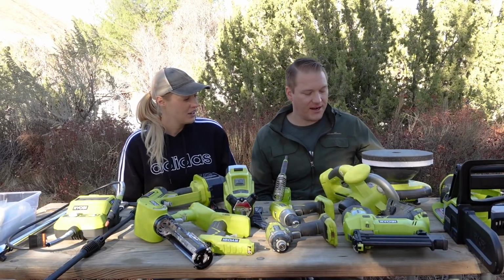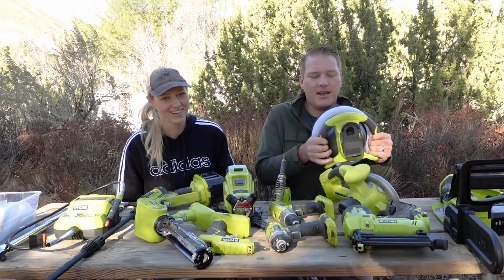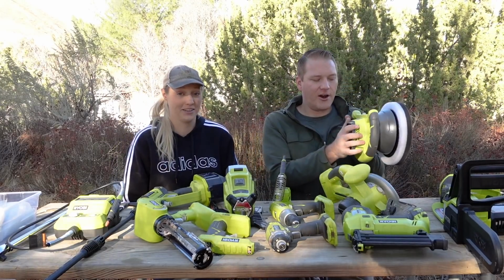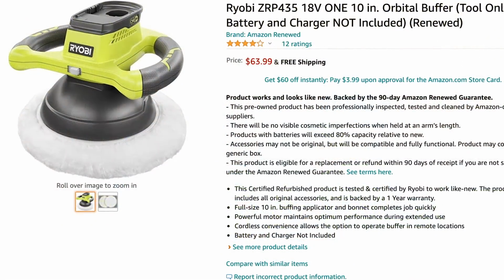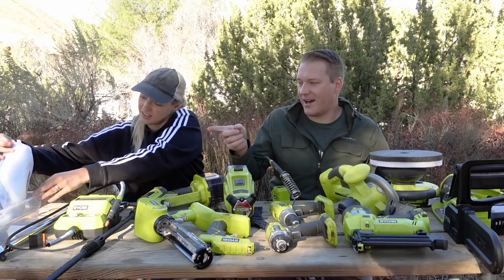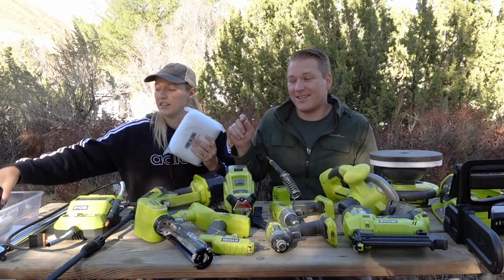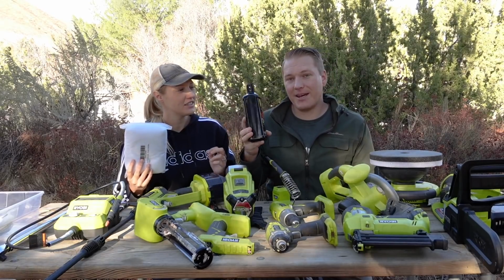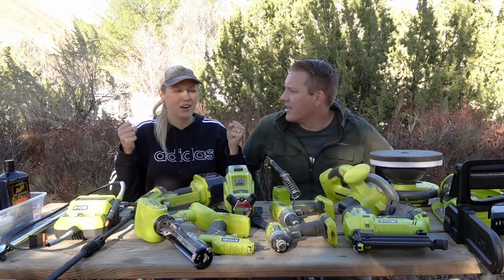Yeah, and that goes into this one, which I also just recently picked up, and I'm excited. It is a 10-inch orbital buffer. And so this is for us to be able to wax the RV. Yes. I just got a brand new set of microfiber buffer pads, and some Meguiar's flagship marine wax, which is highly recommended. And so this is a task for whenever I have time. Yeah, it's gonna be an arm workout, that's for sure.